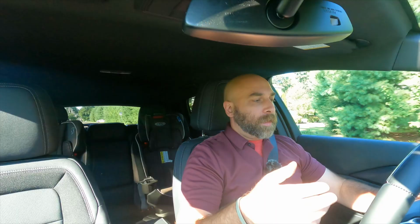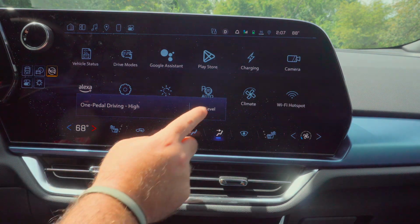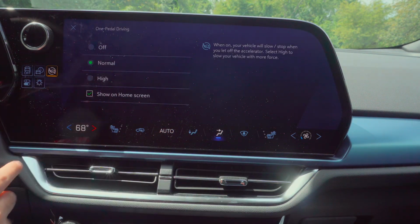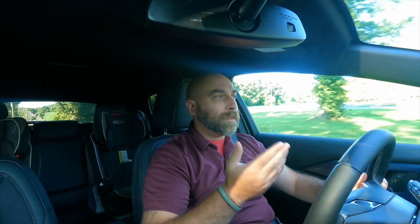And then once you are out driving, there's one pedal driving. If you want, you can turn it on. It's a shortcut right here, nice and easy to get to, where it'll do hard regenerative braking when you let your foot off the throttle, and that takes a little bit of getting used to. But there are 3 different settings. You can have it totally off, you can have a normal, or you can have it high. So you can sort of ease into that. But once you get used to the one pedal driving, it is really nice.